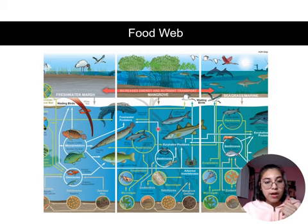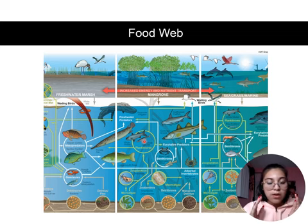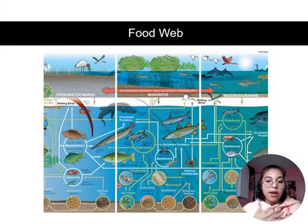And of course, we got a nice food web here. You can see that it's all interconnected. We've got systems connecting with each other, especially the seagrass system. Freshwater, it's all connected. Mangroves help out with the freshwater ecosystem and the seagrass, and all of these animals live and they go in between.